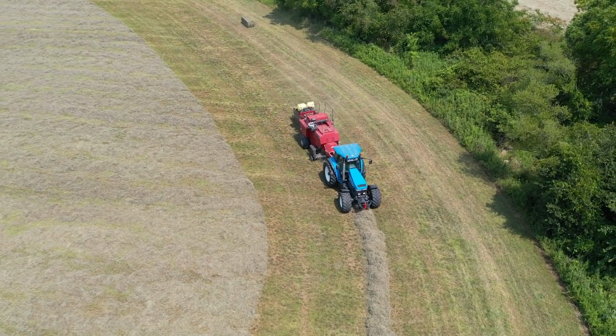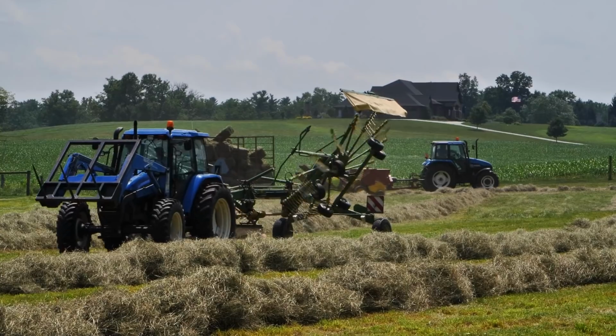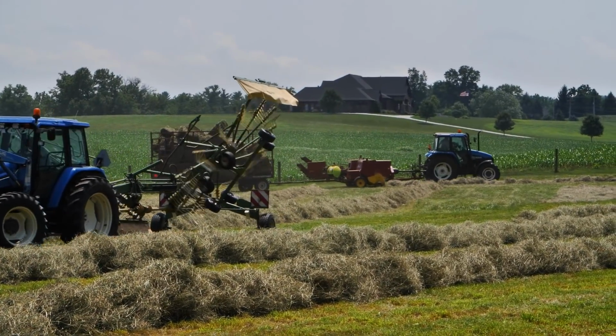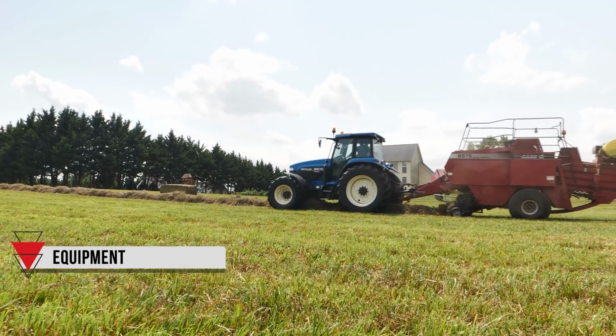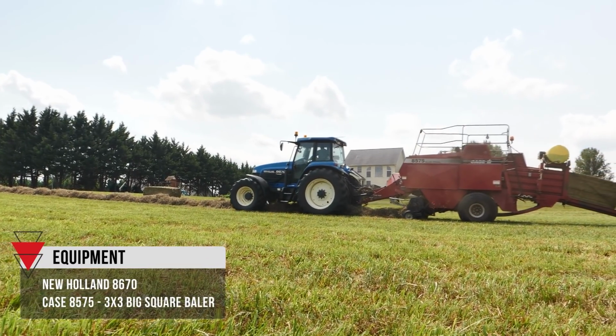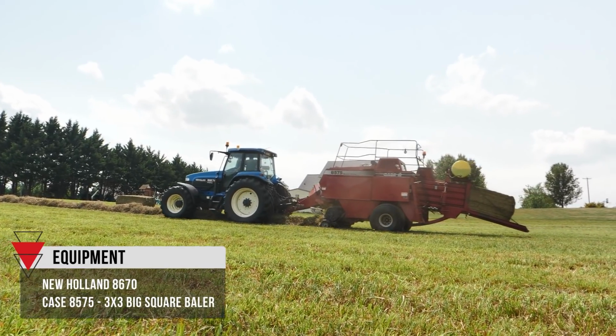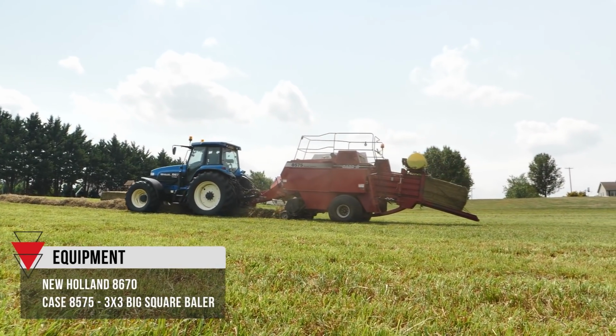So we spent a bunch of time here out in different equipment today. We were in the raking tractor, the small baling tractor. Now we're in the big baling tractor. 3x3. So a little older Case 3x3 baler. Yeah. Nothing wrong with it though, man. I love this baler. It just makes nice chiseled bales and good bale shape.